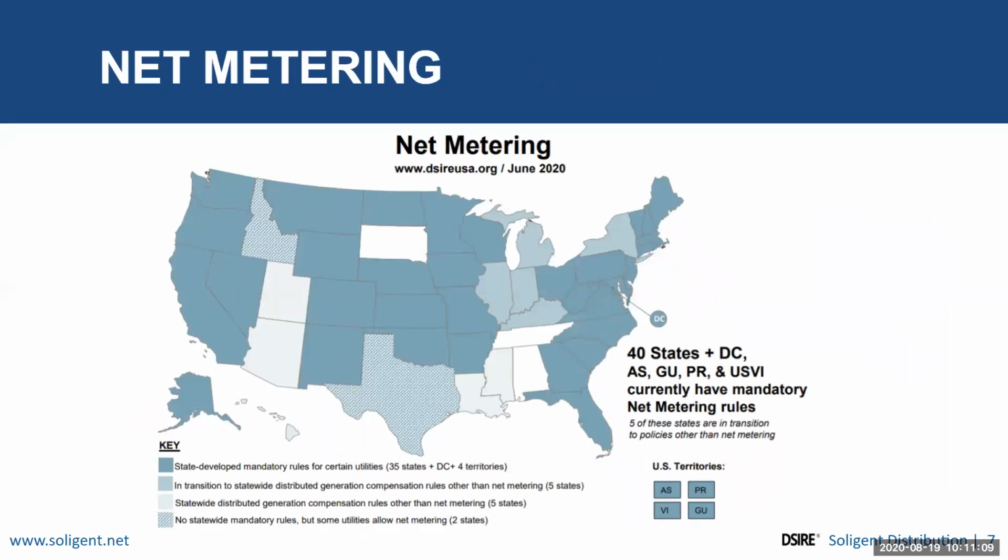Net metering. Again, net metering is prolific. And if we look at this specific map from DSIRE, this was updated in June, so very recent.